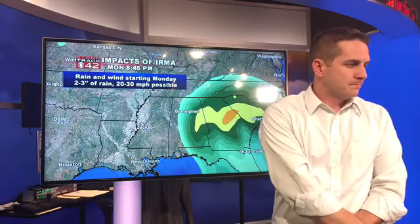And that's what we'll have. We'll have a lot of wind. So this isn't going to be from severe thunderstorms. This is going to be just from what's left of Irma.